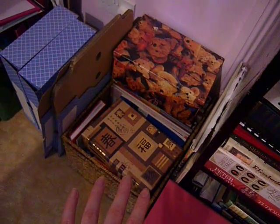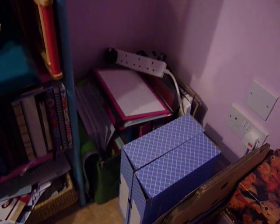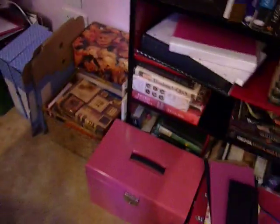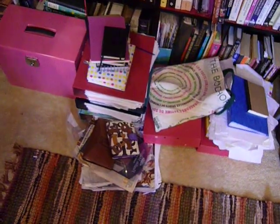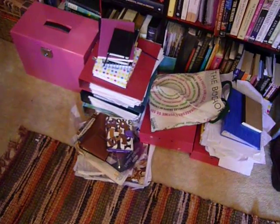Then I've got this area here, which in here are my unused A5 to A4 notebooks. There are my unused smaller notebooks, and over there are my unused folders and more paper and that kind of thing. And then my academic books. And then this stuff on the floor here is all my uni work from the past 4 years, which I have to scan. And this is my major project.